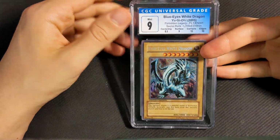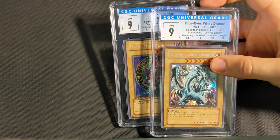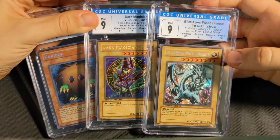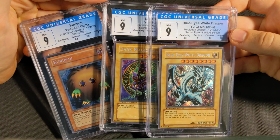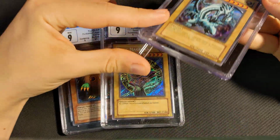And finally, we just have a few promos to go through. I sent a full set of FL1, and they all got mint 9s. 10 edges and corners on both the Blue-Eyes and the Dark Magician, but surface on all of them was 9 or lower, which is maybe a little bit harsh.